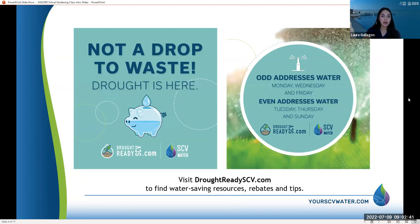Here's just some drought graphics. If you're not aware yet, we are limiting watering days to 3 times per week, depending on your address. You could either water Monday, Wednesday, and Friday if you have an odd address. If you have an even address, you can water Tuesday, Thursday, and Sunday. And if you need more drought resources, you can visit our website at droughtreadyscv.com. There's rebates, tips, and other things you can do. Most of our customers are cutting back, and we can see that with our water supply.